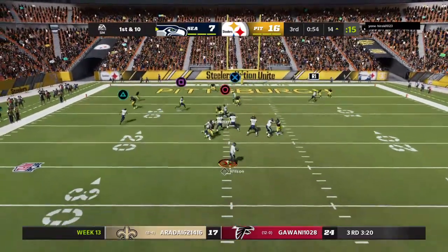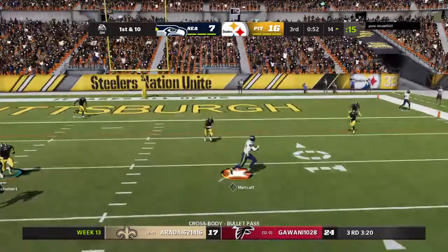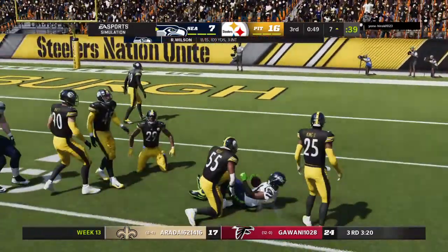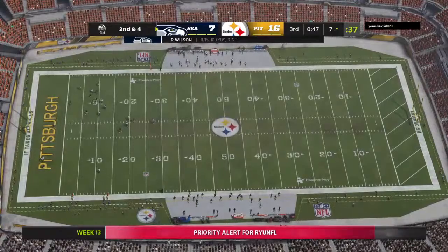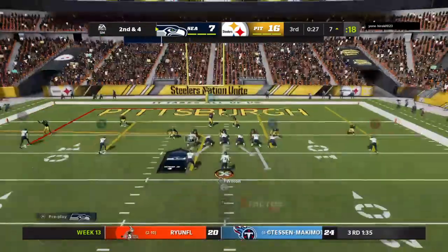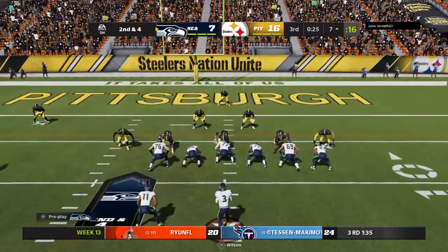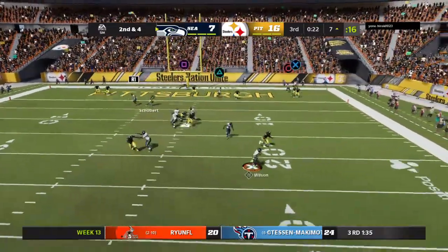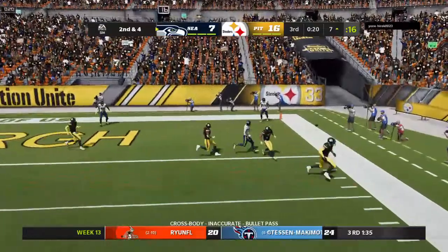Here's Wilson. He'll find Metcalf. A gain of 6 there on 1st. Simple drag route here, lined up out left and tried to work his way back across the field. You probably saw me twitch there, partner, because I think he wanted the ball a little bit sooner. By the time he looked it in, defender was right on him.